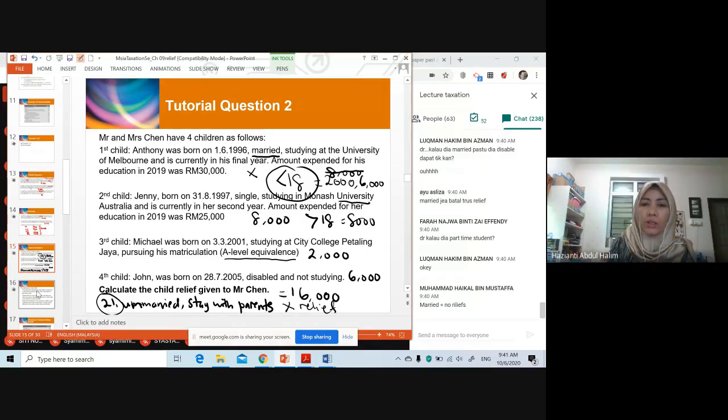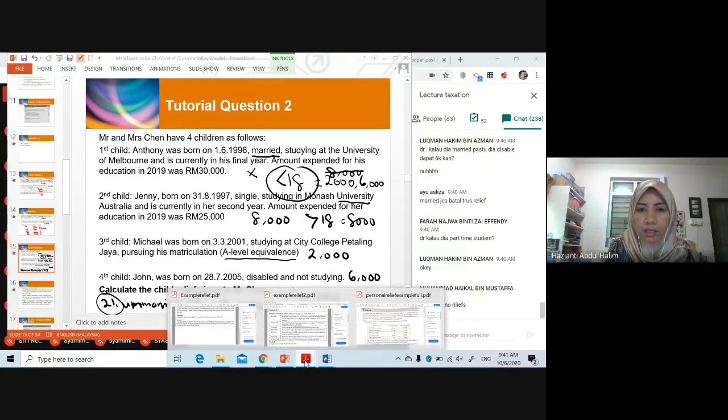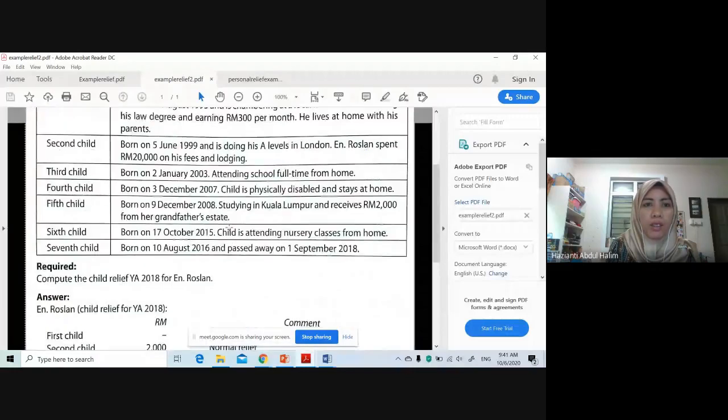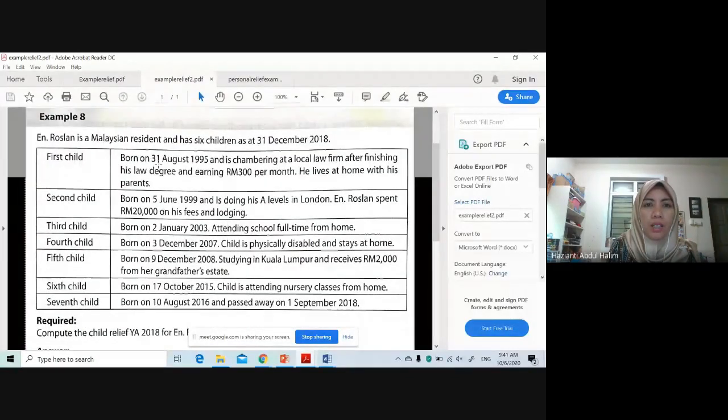Okay, lagi satu if you look at the example, saya share sekali lagi dekat sini I think this one kot. Okay, Encik Roslan ni. Kalau you tengok the first child, dia kata kerja. After finishing his law degree, he lives at home with his parents. Dia kerja tapi tinggal dengan parents. Tak boleh lah sebab dia dah kerja.